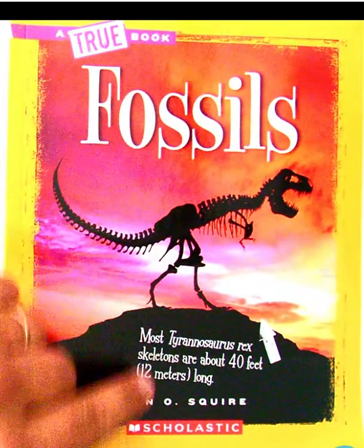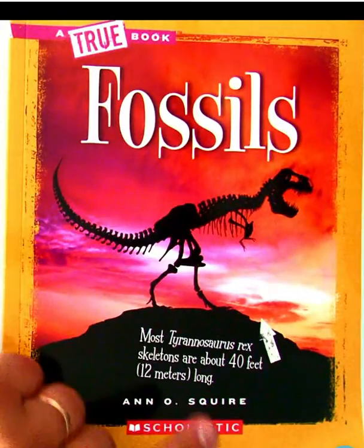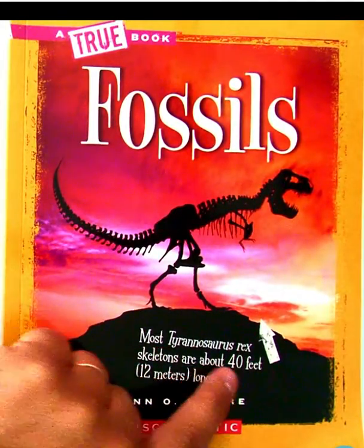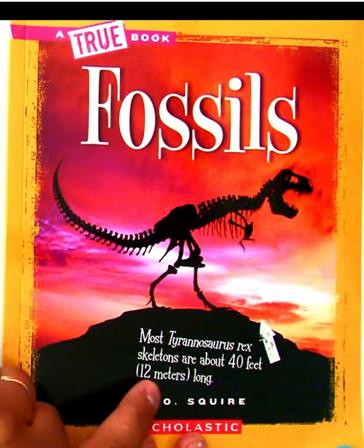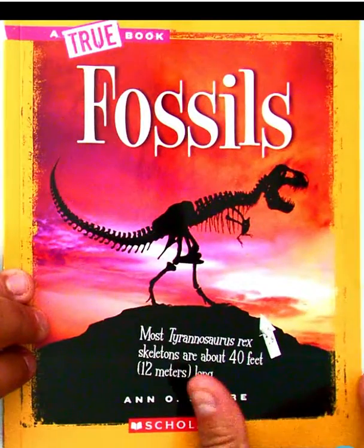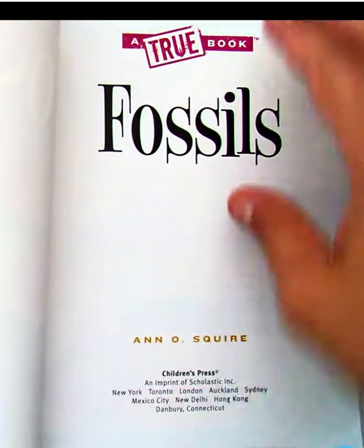Fossils by Anne O. Squire and Scholastic. Right here it has a fact. It says most Tyrannosaurus rex skeletons are about 40 feet, 12 meters long. Okay. Today we are going to read chapter 1 of this book.